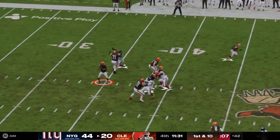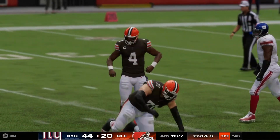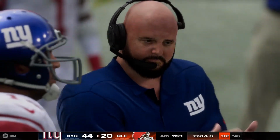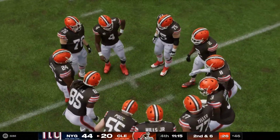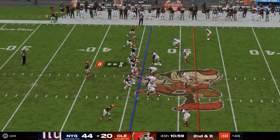From the gun, here's Watson. And he's got the hook up to Moore. The result, only 4 yards on the play, and it'll be second down. You've got the big lead defensively, willing to give them that underneath stuff, right? And this is why you work on your tackling. Tackle them after the catch, inbounds, keep the clock running.